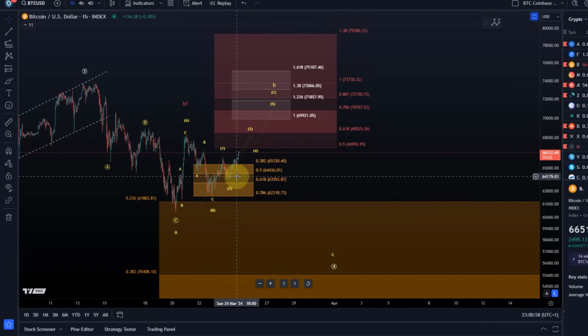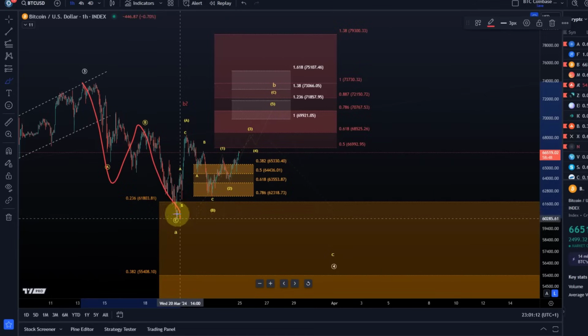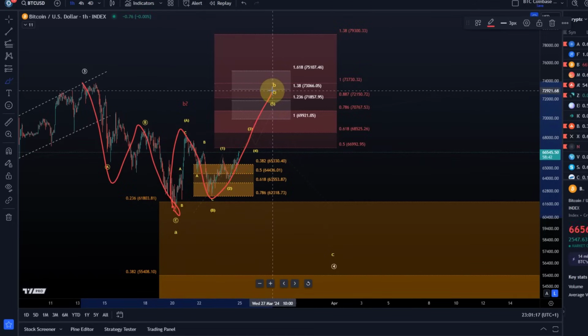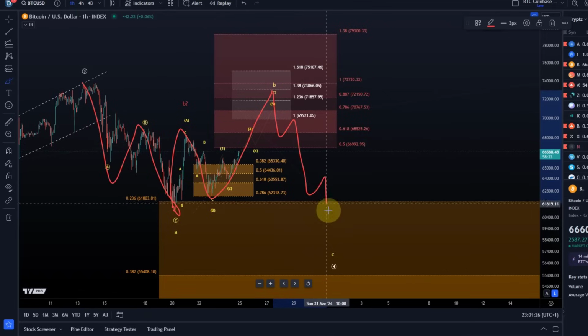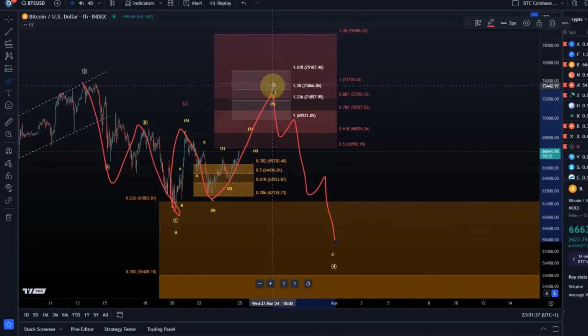But bear in mind, this is likely just a larger corrective ABC structure, as highlighted there in yellow. And it started most likely last week on the 13th with this correction, ABC, in an A wave. The idea is that this is a B wave, which again is an ABC structure. And we should then, once this B wave is completed, watch for a C wave to the downside, which would be a 5-wave pattern, which could then land in the middle of this orange support zone, possibly around 55K. We can calculate the specific target as soon as we have the B wave top in place.